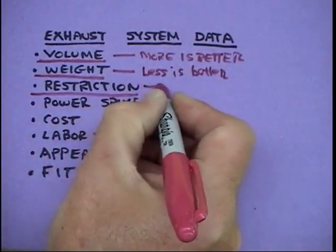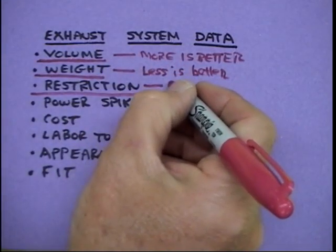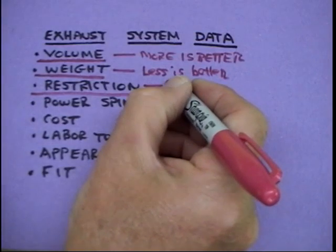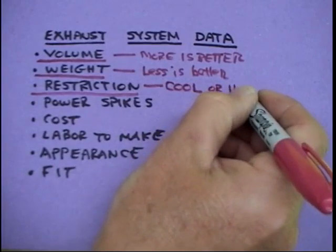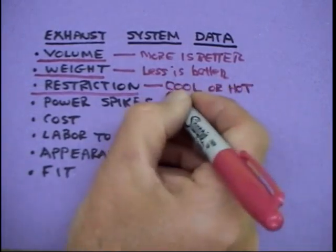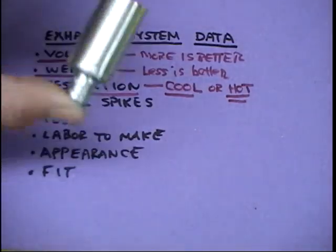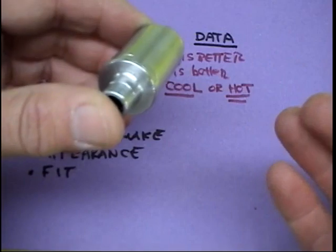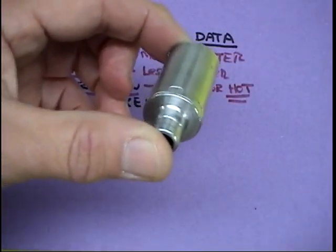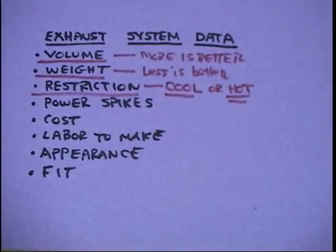Restriction. Now, this is where it gets tricky. You would think we want unrestricted exhaust. Well, you don't. When an exhaust is unrestricted, the motor runs too cool to give you a proper stunt run. When it's too restrictive, it can run too hot. Now, as an example, here's our example of this: as we upped the RPM, the motor ran too hot. Ran fine at lower RPMs, too restrictive for 8400.